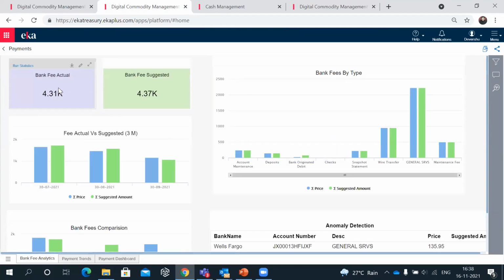What we have done is two things. One is we have been able to collate all the bank fees which are being paid by the treasury outfit, but we also have the capability to tell you what is the suggested bank fee, because we are able to compare it against your similar treasury offices and benchmark it. So it looks like this. For this particular period of time, I have paid 4.31K in bank fees, and what my algorithm suggests is you are somewhere in the ballpark, so you are doing okay.